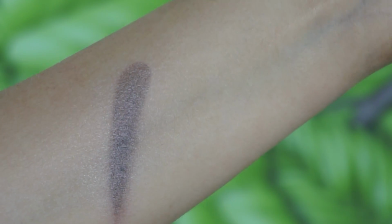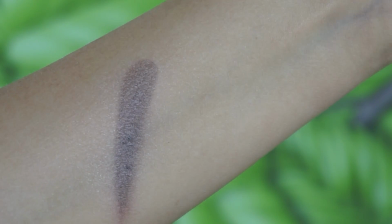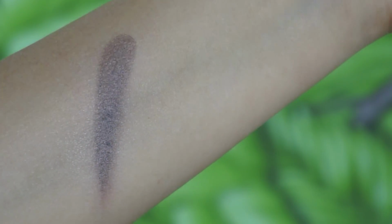Then we have the shade Crystal Taupe, which I think is going to be a complete fan favorite. Who doesn't love a good taupe eyeshadow? If you're familiar with MAC Satin Taupe, something like that. It's just a good mushroomy, grayish purple. Super wearable. Compared to most taupes, I think this does have a lot more purple to it, but that is why I love it. You know I call purple the neutral of the colors. If you want to experiment with some color, try something like this.